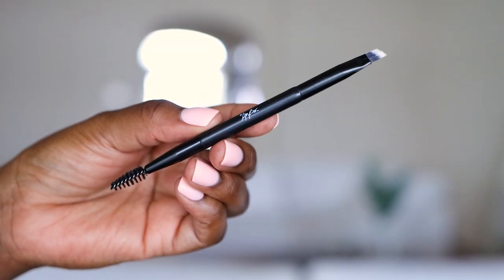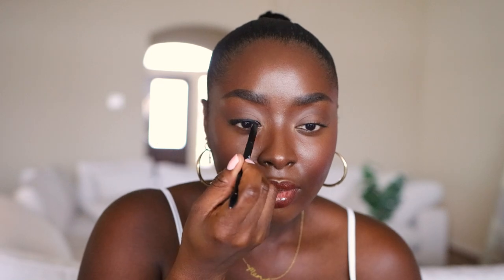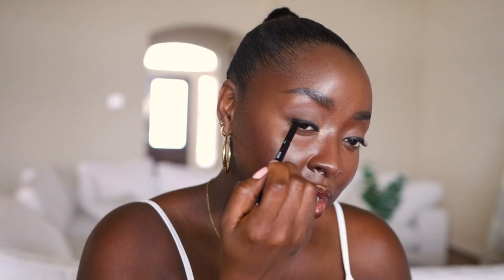This is the Brow dual-sided brush. One is for the spoolie. I'm gonna use the slanted side to smudge out my eyeliner. See that? Very simple, okay? As you can see, I'm using it with the angle to go this way, then turning it to go in toward the eye. This eyeliner is so dark and pigmented. I love it. Already the look is turned up a little bit.